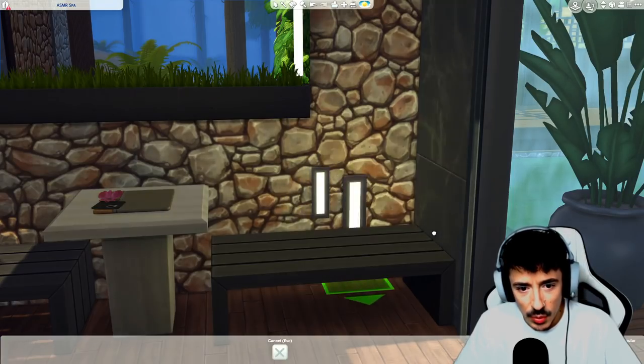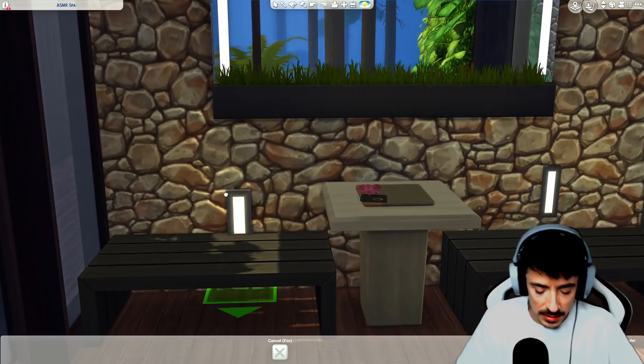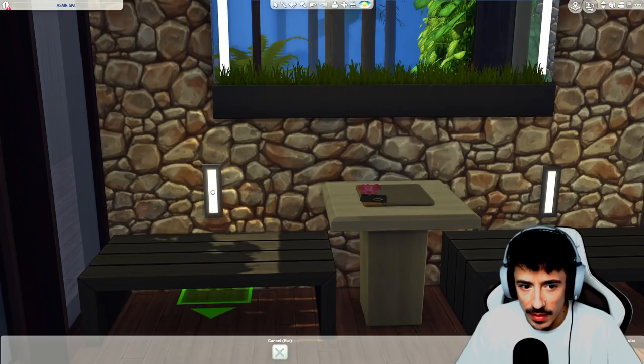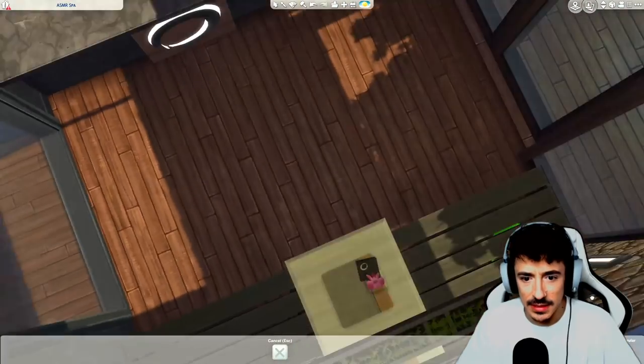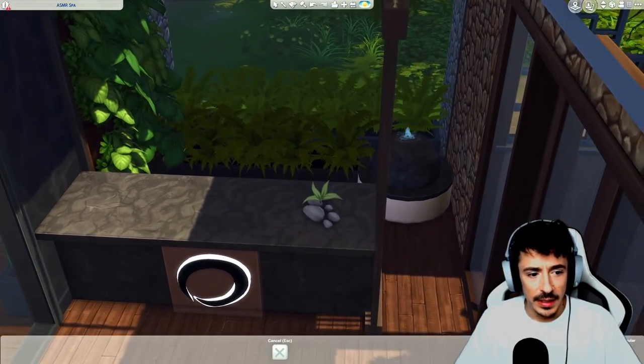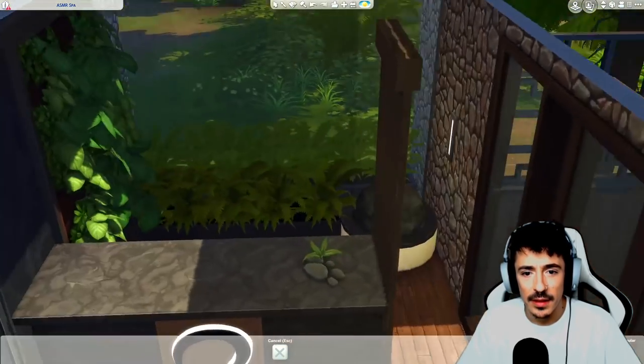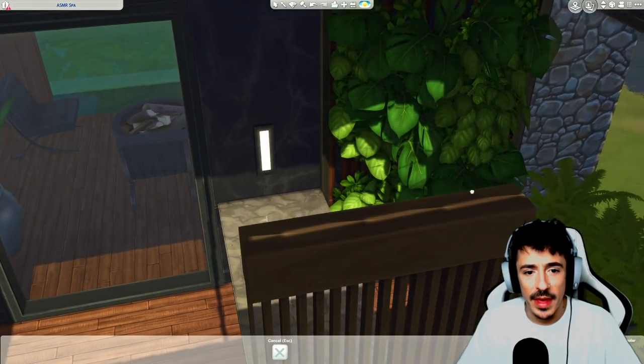Size them down. Put one there. Size it down. And again. Put one there. That looks equal to me. Yes. And maybe a big one up there. And maybe a big one up there as well.